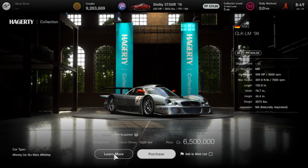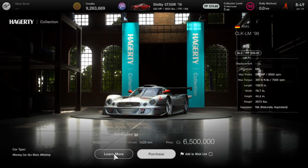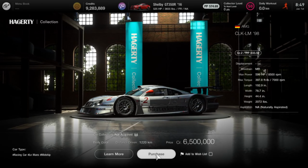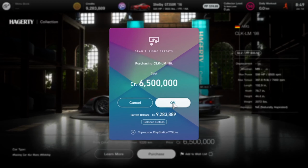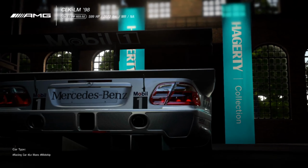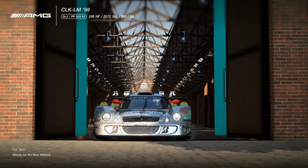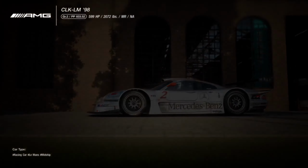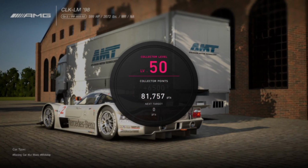And one thing is, it cost quite a lot, $6.5 million. And this car is in the Group 2 class. My honest opinion is, I want it somehow because I wanted to drive this thing. I know this car came in Gran Turismo 4 already, but you know, this car I want to drive. Yeah, I want to drive it somehow.